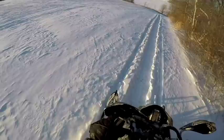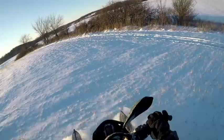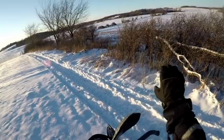This here is the 40 acres. This whole field here, out to the road there, out to that tree line, that's the 40 acres.